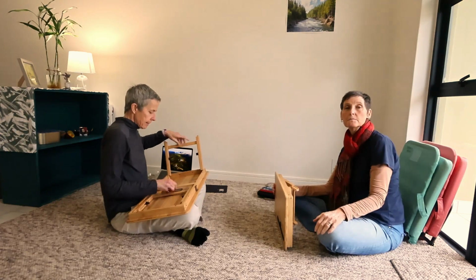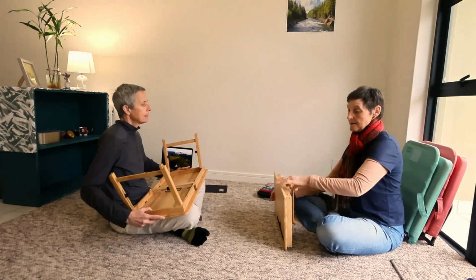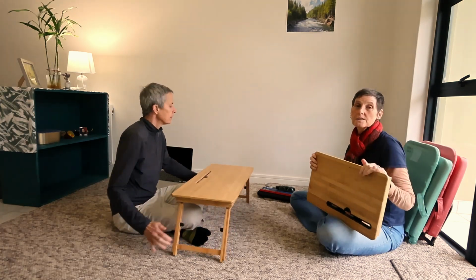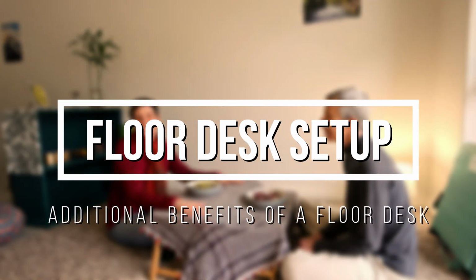The other thing, if you're a freelancer like me, you can also take this with you if you're working at somebody else's office. So you can use these tables as a bit of a dining room setup. We don't normally do it this way, but it is actually quite nice to be a bit formal about sitting down and eating together. So today we decided to do it so you could see.